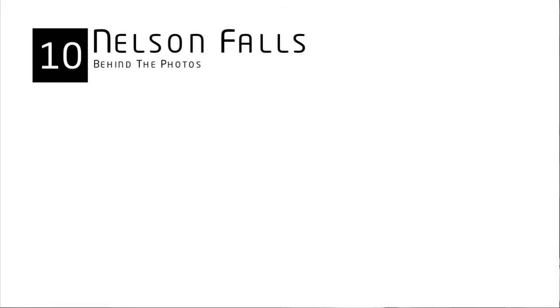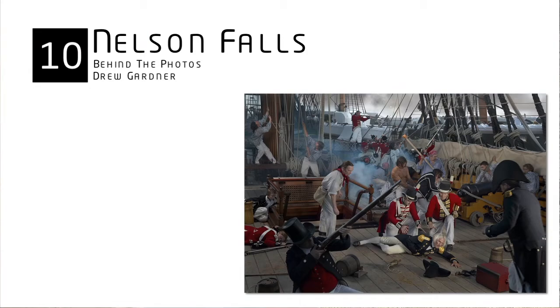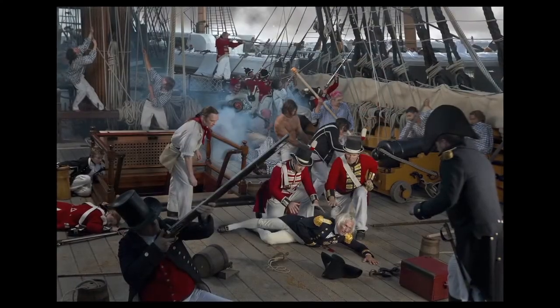Shot 10, Nelson Falls. In my entire career, this is one of the shots that I'm most pleased with. As you can see, it's incredibly complex, but I'm most pleased with it because it marries two things that I'm very passionate about: photography and history. This was shot for the Daily Mail Weekend magazine, and the idea was to portray Nelson's life, which climaxes with him being shot on board HMS Victory during the Napoleonic Wars. This involved me recreating the death scene on the decks of HMS Victory, which had never really been done before.